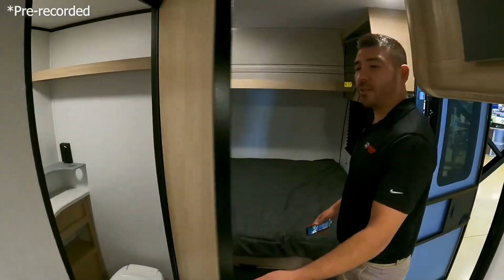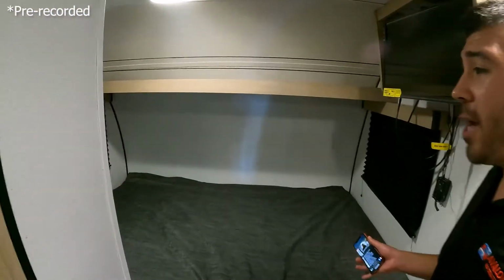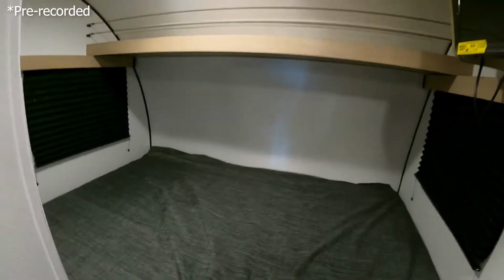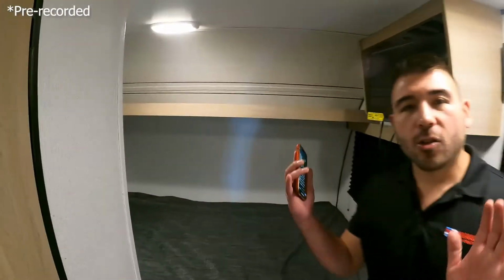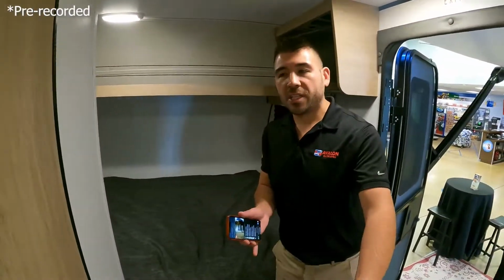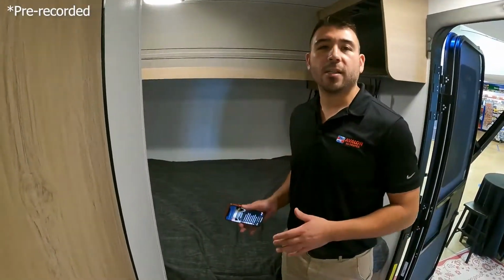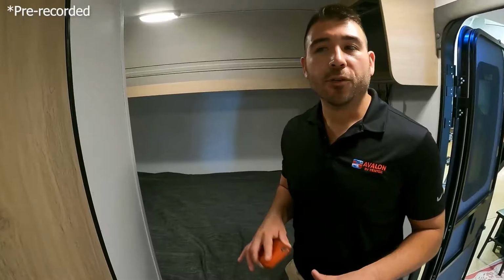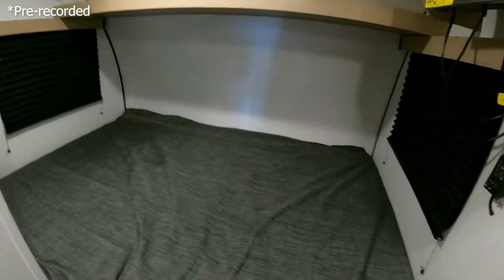All right, so here we go into the master bedroom. We got a queen size bed, corner bed. They turn it sideways so that we can get a little bit more of our living space, because if they had it long ways, we would lose more living space, we'd lose more bathroom space. So it's nice having the corner bed like this in the 16-foot unit, because it allows for more living space. So I like having that corner bed here.